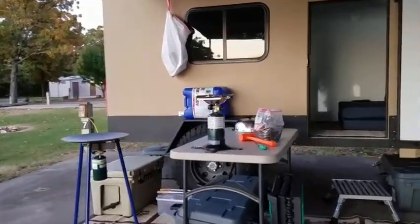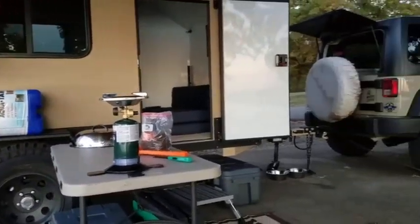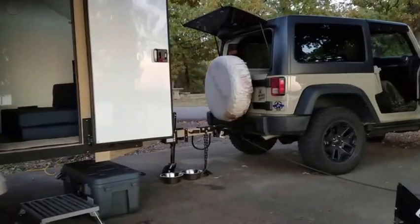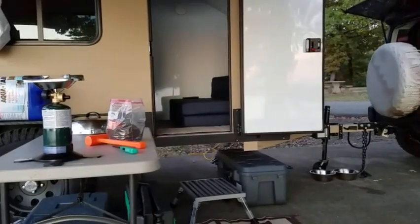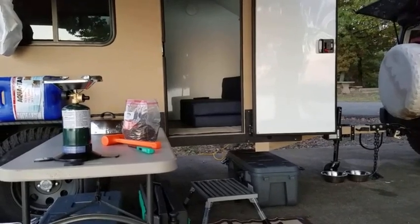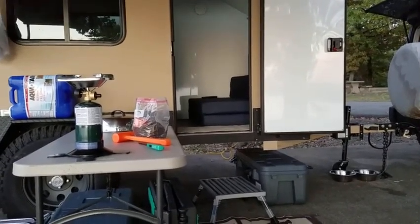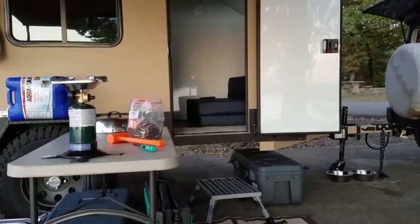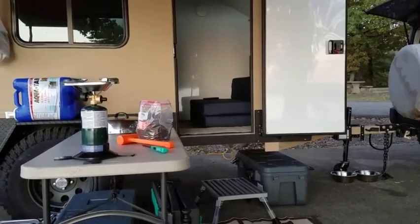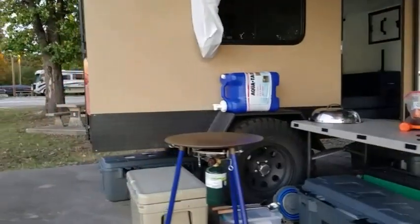So continuing on with the setup, there's my water jug there on the wheel well, and then I've got the step going up inside and another tote of camping equipment. That one's the one that had the chocks and levels and electrical cords and those types of things, mostly trailer type equipment. There's also a box in there full of supplies for the generator if I decide I need to run that. Underneath the back end I've got another tote.